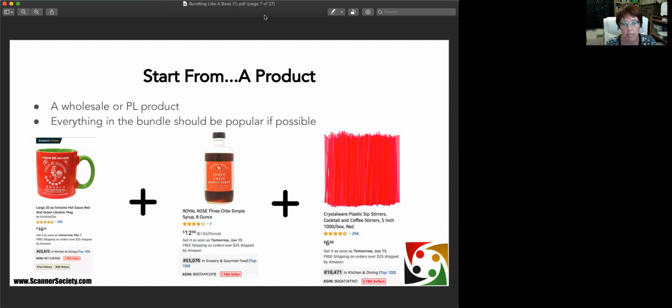So this is just an example of how you could start with one product and figure out some stuff that goes with it. Make sure that everything in your bundle, to the extent that you're able, is also popular. You can see that each one of these three items has a good rank on Amazon, so it's likely that the customer will want to buy all of them together. I saw other chili syrups that did not have as good a rank, so I specifically looked for bundle components, which are things customers already want to buy.